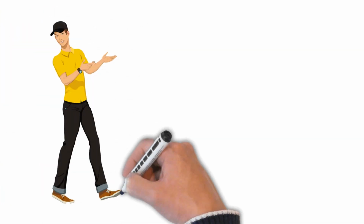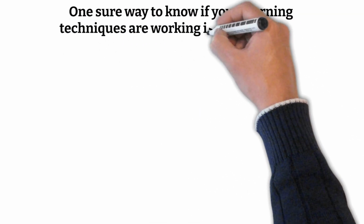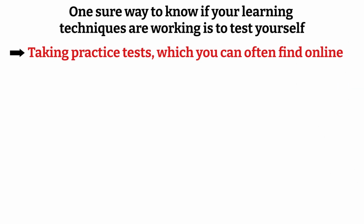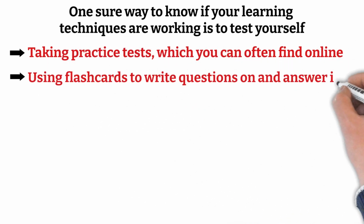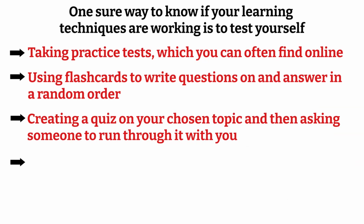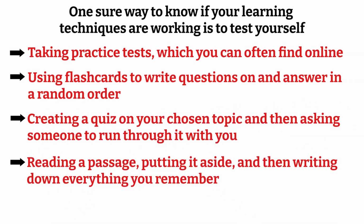Number 6, test yourself. One way to know if your learning techniques are working is to test yourself. You don't need to wait for the official exams or an in-class Q&A. Instead, try taking practice tests, which you can often find online, using flashcards to write questions on and answer in a random order, creating a quiz on your chosen topic and then asking someone to run through it with you, reading a passage, putting it aside, and then writing down everything you remember.